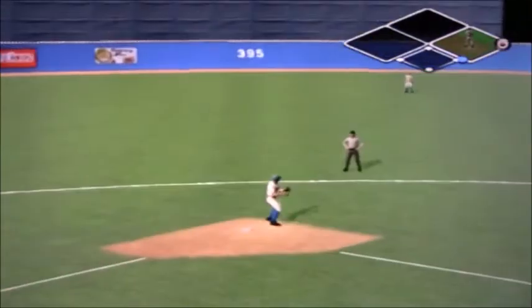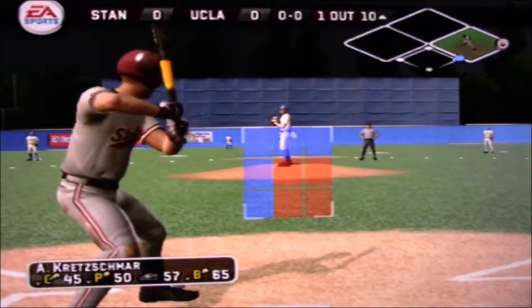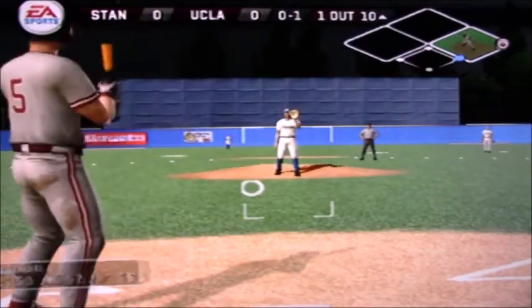Amazing! Amazing! Number five is now 0-2 at the plate today. Takes a strike.